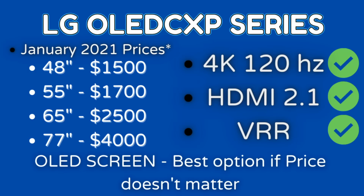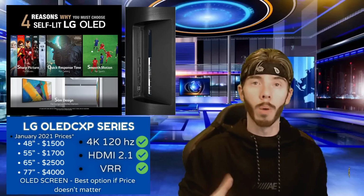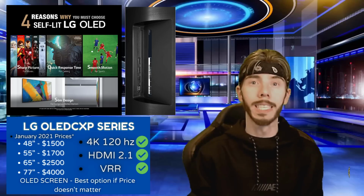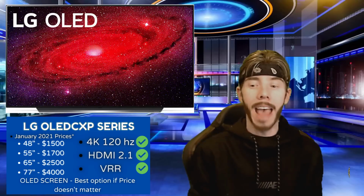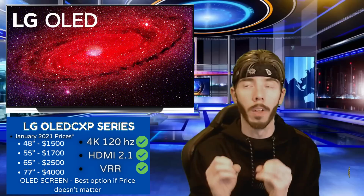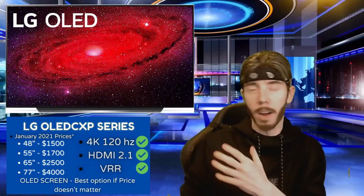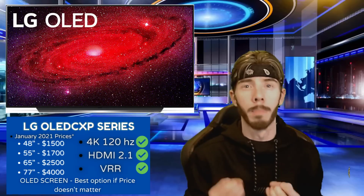It has NVIDIA G-Sync and FreeSync, which allows it to run 4K 120 Hertz with variable refresh rate and dynamic HDR through an HDMI 2.1 port with no screen tearing and the lowest input lag of any TV we're going to talk about today. Any angle that you look at an OLED screen, it's going to look picture perfect, sharp, bursting with quality. That's why it's so ideal for gaming, because no matter what position you're in, however you're comfortable, you're going to get the best experience, the best picture quality.